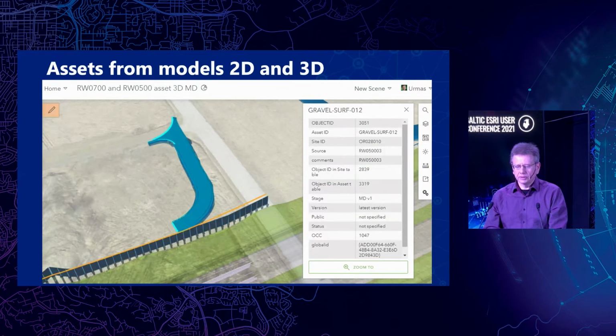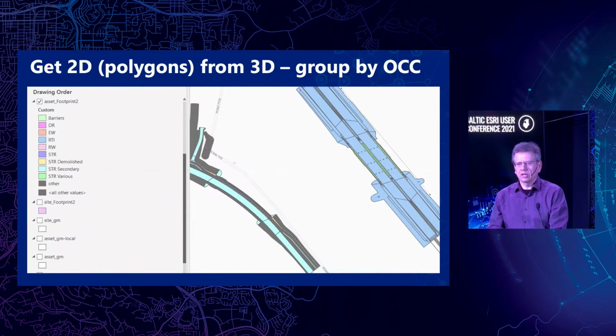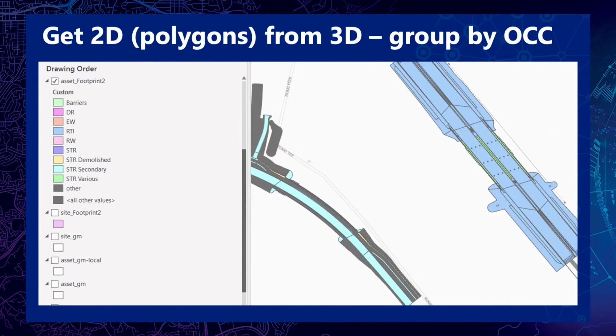A couple of screens about practical implementations. Here is 3D data visualized, and also we have the data that comes from the database. With GIS, you can do different kinds of analysis that you are not able to do in Excel. For example, here we can visually verify that all the object classification codes, OCCs, are related to the proper structures.